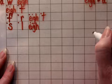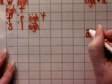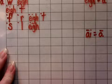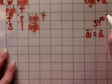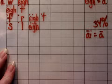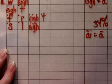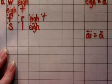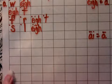The next way that we're going to spell the A sound is A-I. Please do not remember it as "when two vowels go walking, the first one does the talking," because that only works 34, I believe 34 to 38 percent of the time. Yes, that rule happens to work for this vowel team, but it is not a rule that we should remember because it's not happening the majority of the time. So, for the long A sound for these words, we'll spell it with the A-I.